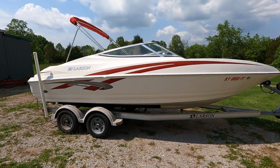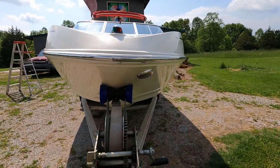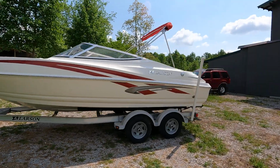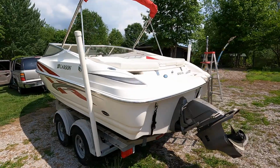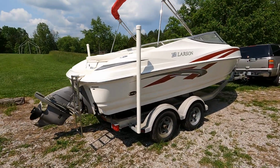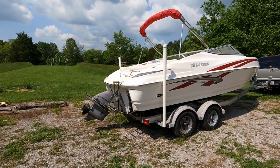Again, this is a Larson Senza 206 and it is sitting on an aluminum I-beam tandem axle trailer with brakes, as well as the guide posts. The trailer does have 2016 tires, but 3 out of 4 of those did have some dry rot on them, so anybody that's taking this outside the area, we can work with you to get those replaced before you head down the highway with this one.